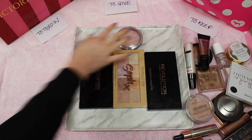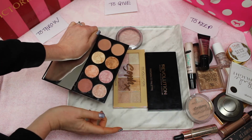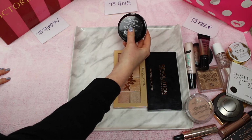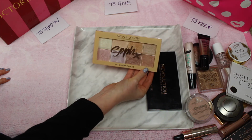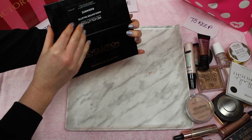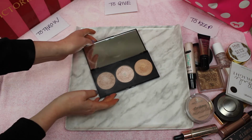So first of all, from Makeup Revolution, I have these 3 highlighting palettes. This is the Ultra Blush Palette in Rose Gold that I always go on about. So that is going in the keep pile, along with this Baked Vivid Highlighter in Radiant Lights. The Makeup Revolution Soph X collaboration. This is beautiful. And then the last one is the Radiant highlighting palette, and this is the dupe for the Hourglass Ambient Lighting palette. This is stunning.